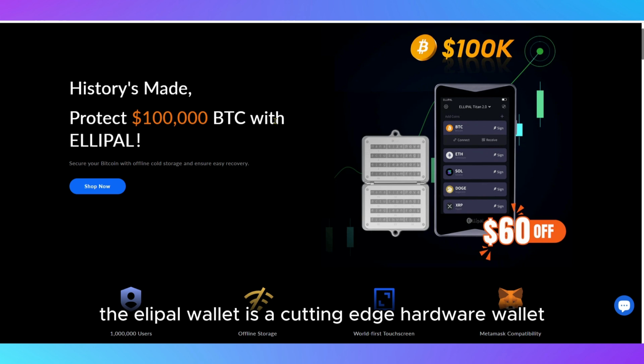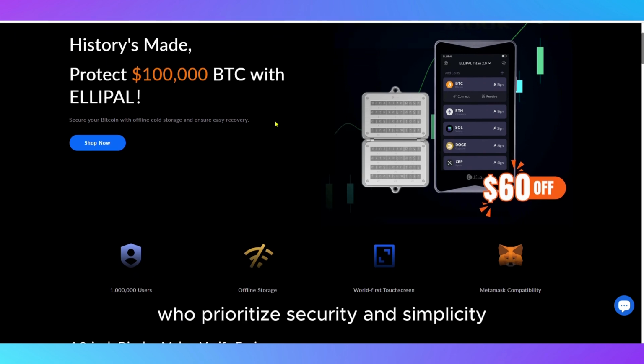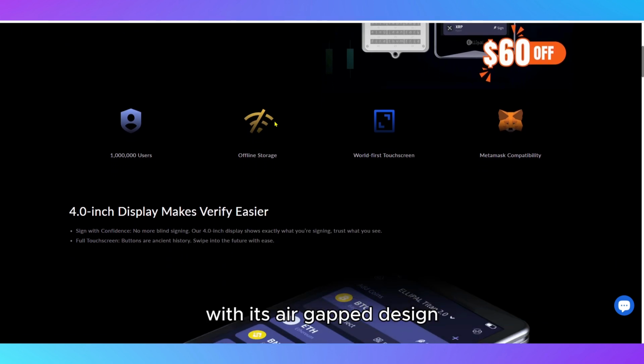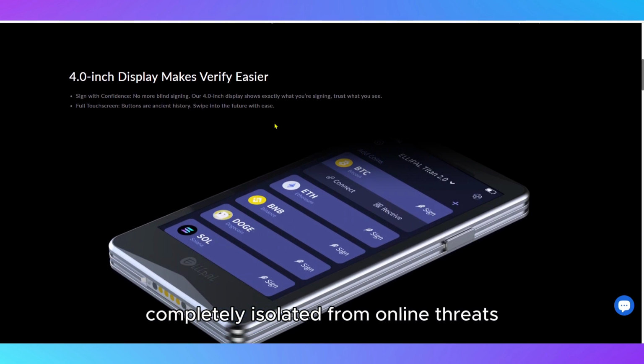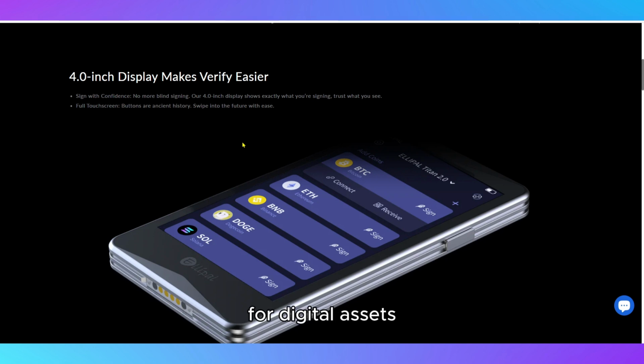The Ellipal Wallet is a cutting-edge hardware wallet designed for cryptocurrency enthusiasts who prioritize security and simplicity. With its air-gapped design, Ellipal ensures that your private keys remain completely isolated from online threats, making it one of the safest storage solutions for digital assets.